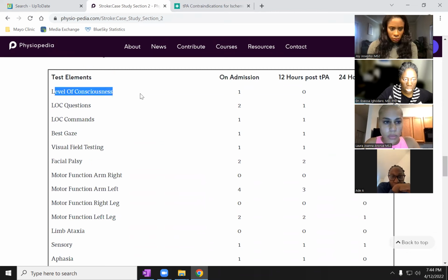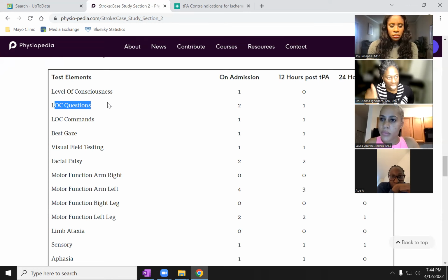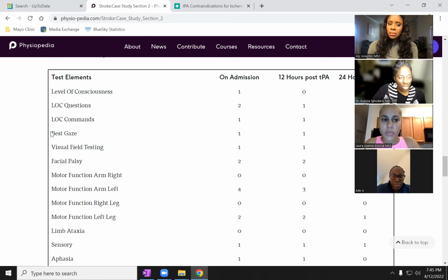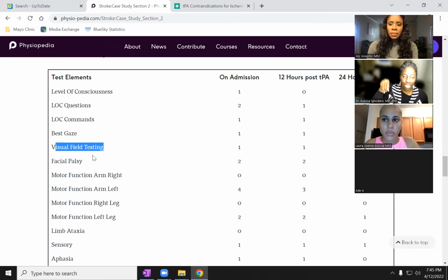So here are the different components. Level of consciousness: the two questions are month and age, and do they follow commands? I think there's a standard two commands that you ask. I can't remember the commands, but it's the stroke scale. You can print it off, and if your resident or attending says, hey, go do a stroke scale, this is what they're talking about. What's their best gaze? You're pretty much testing the horizontal gaze only. We don't care about vertical, it's the horizontal gaze. Visual field testing: do they have a homonymous hemianopsia?